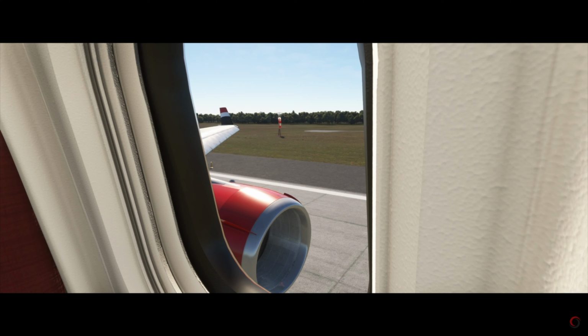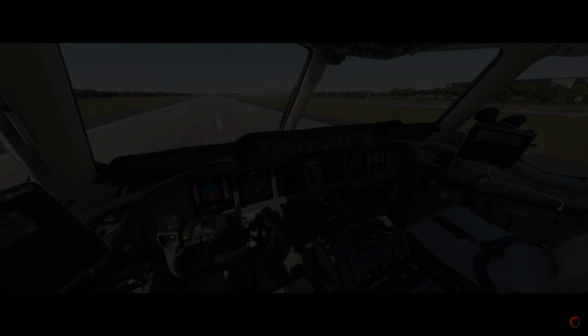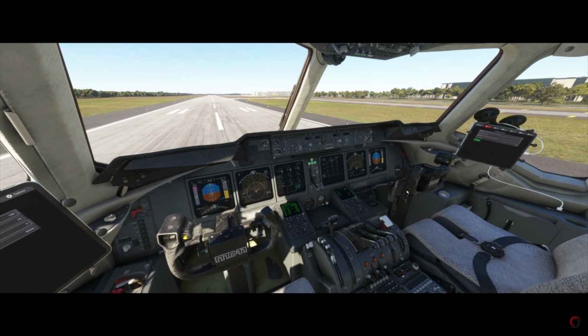Now, in addition to the sounds, the team has also done an overhaul in the exterior modeling. It's taken a bit of time and a bit longer than what they expected, but the team over at TFDi Designs has been working on it non-stop. Now, they have added the missing ports and all the small objects and bits and pieces. It is literally probably the best detail I've ever seen on this MD-11.